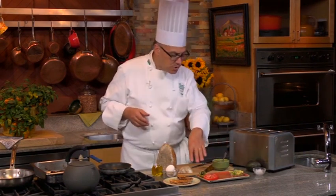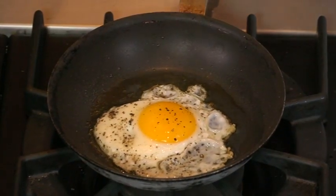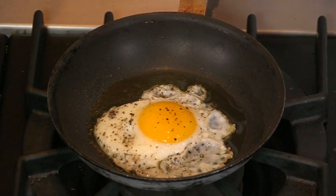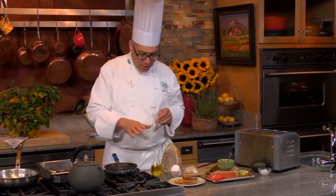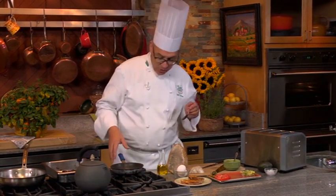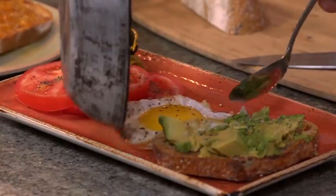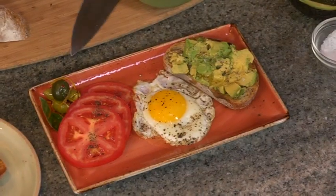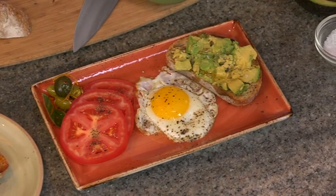So tomatoes, olives, avocado, toast, and right here I've got an egg that I cooked in olive oil. And because eggs cook so slowly and so gently, the heat of the pan doesn't drive the volatiles out of the olive oil. So an egg cooked in olive oil is something very different than an egg cooked in butter. I'm going to slide this right onto the plate here. And this simple savory breakfast is a great way to begin a day.